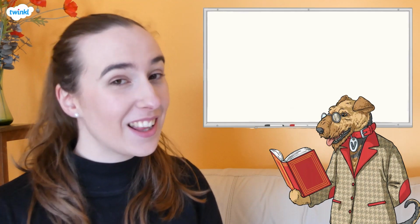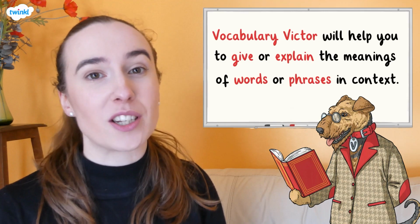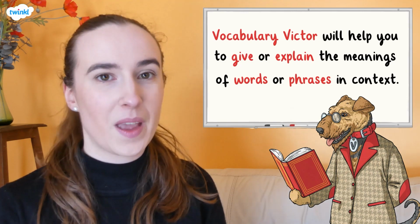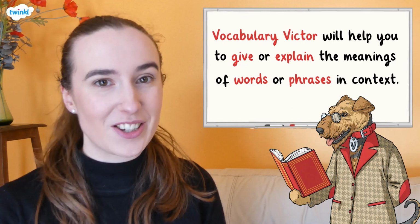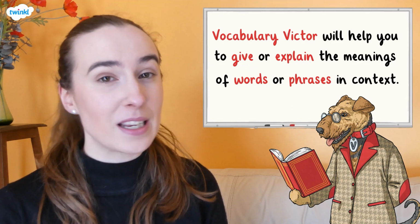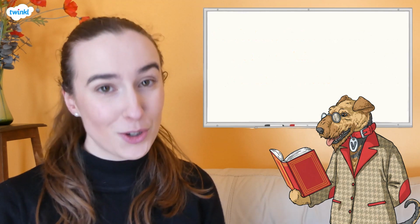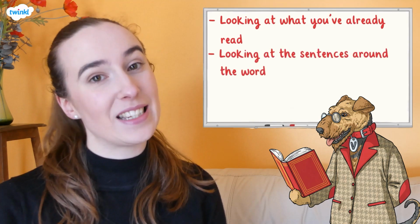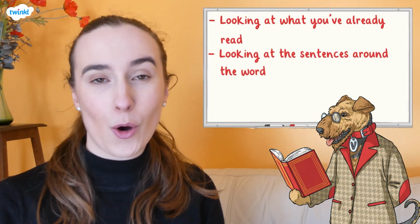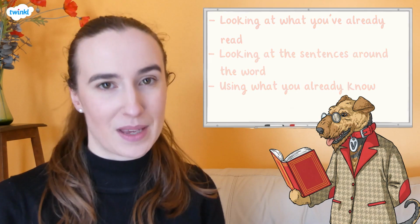Vocabulary Victor is a clever canine who can help you to give or explain the meanings of words in context. By looking at words and phrases around it, Vocabulary Victor can help you to figure out the meanings of words that you're maybe not so sure about. This could be looking at what you've already read, by using the sentences around the word, or by using what you already know to figure out what the word might mean.